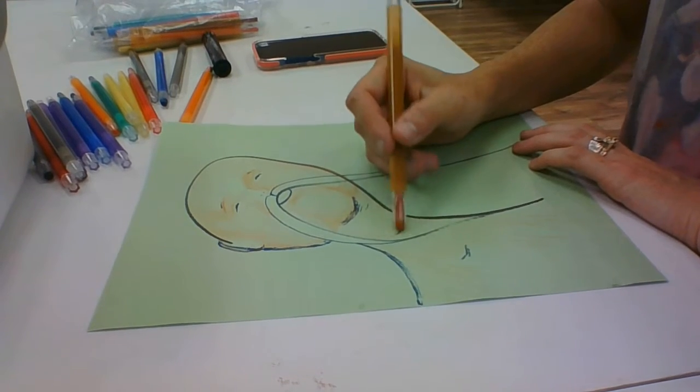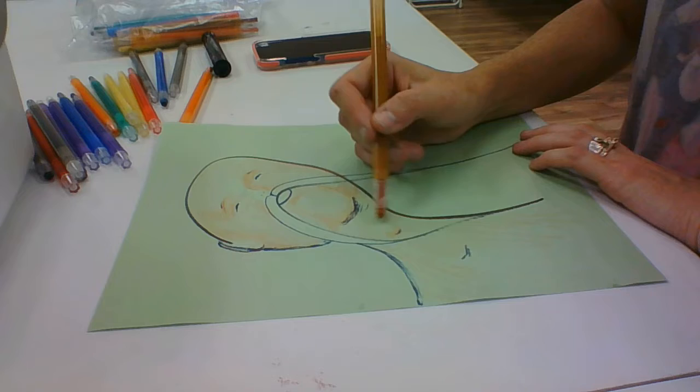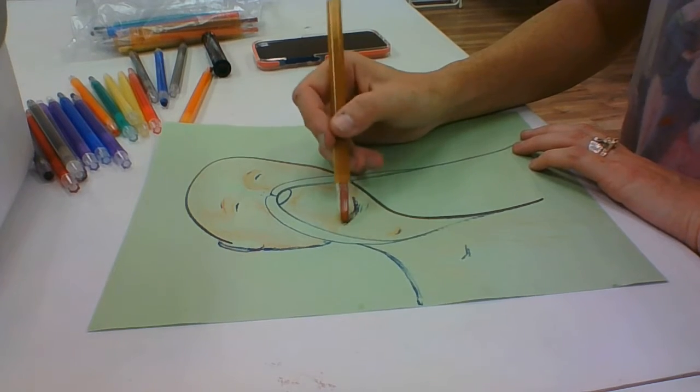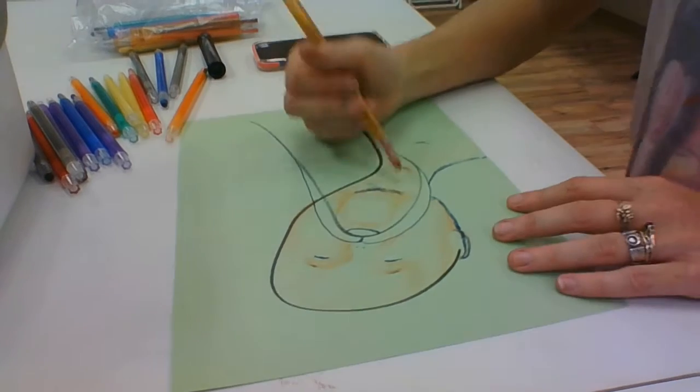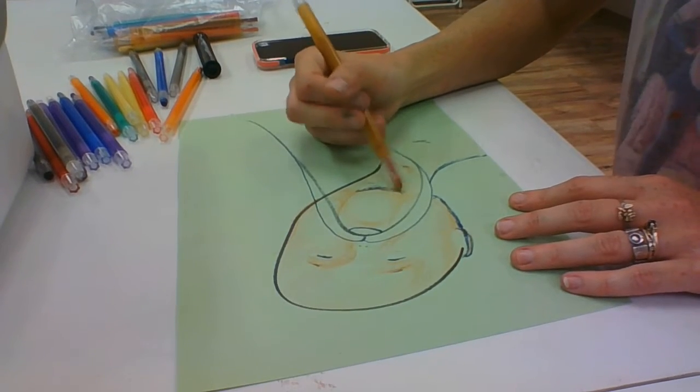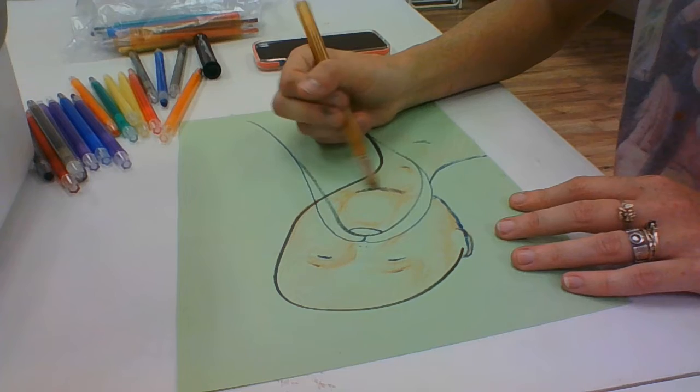How are you guys doing on your pictures? Just keep going. I can't say that enough. Just keep going, whatever it is.